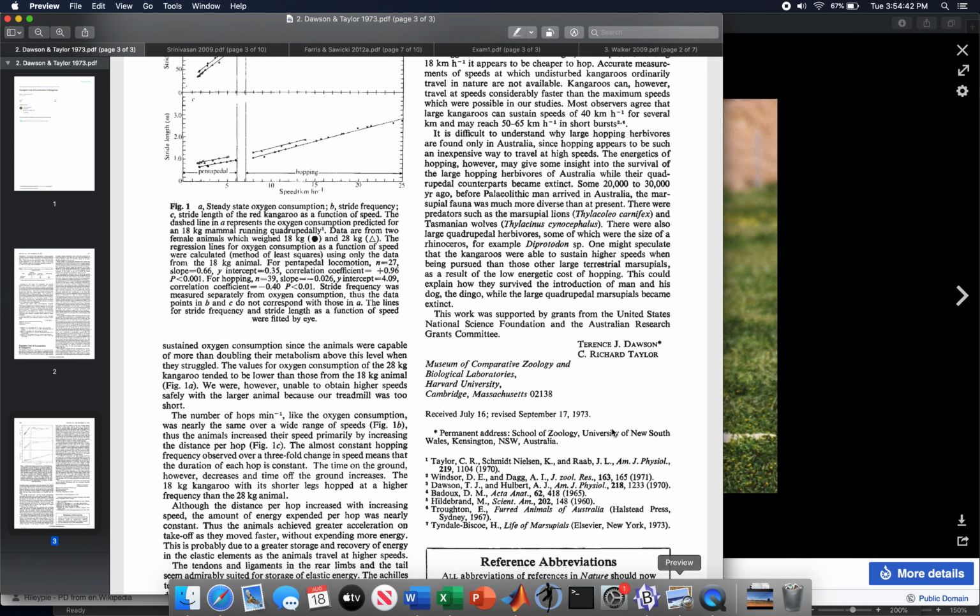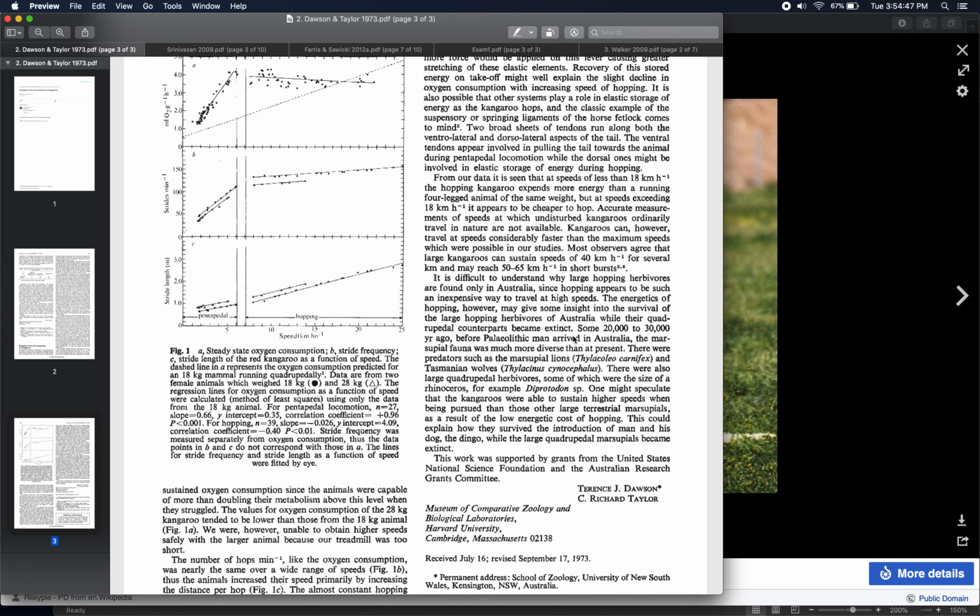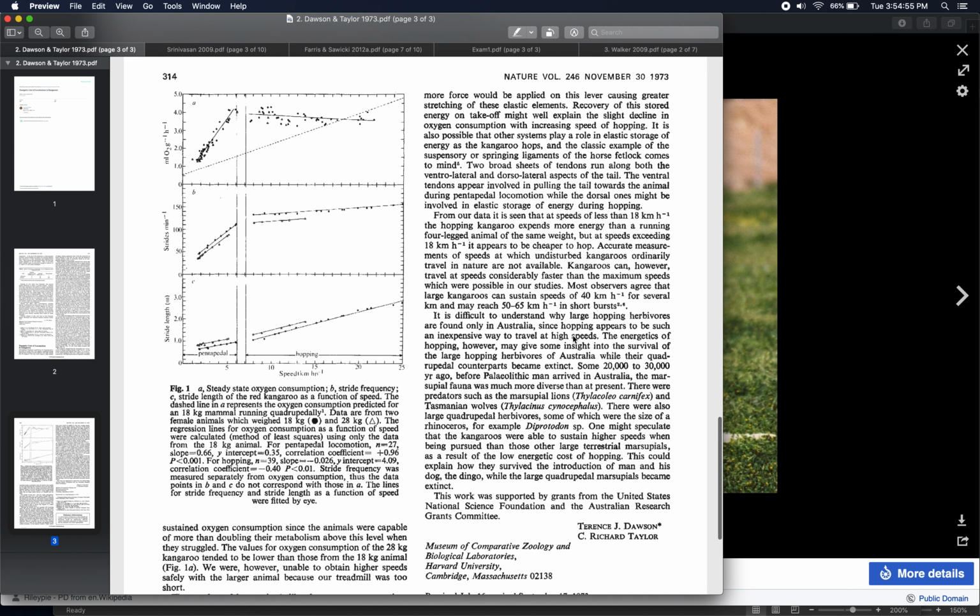Last interesting point that they make in this paper is this last paragraph. Remember that I said early on that these kangaroos are only found in Australia. You don't see them anywhere else in the world. This feature in their locomotion, where the faster they hop, the more economical they get, or the slower they consume oxygen to hop at faster and faster speeds, for an animal like this, which is a herbivore, which is probably going to be chased by carnivores trying to eat it, would seem to be a really advantageous, beneficial thing.